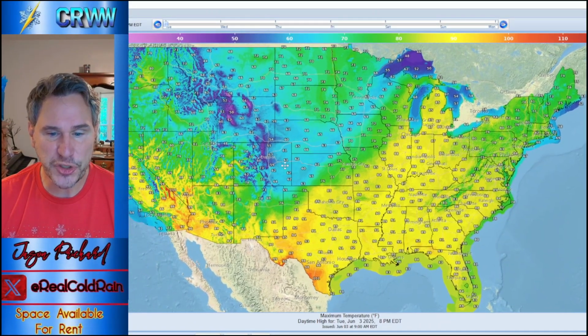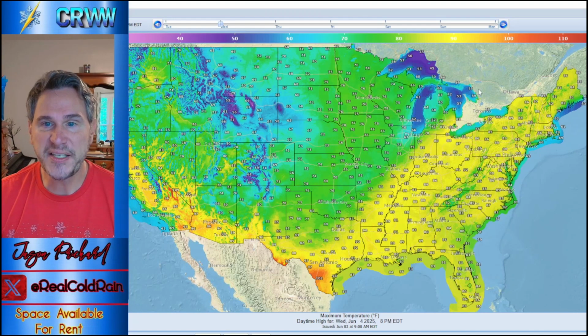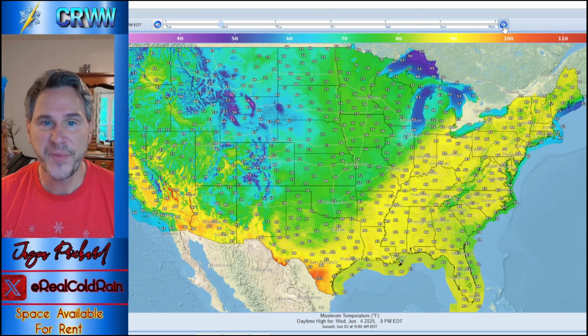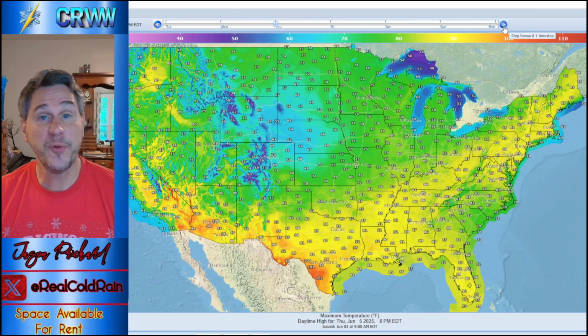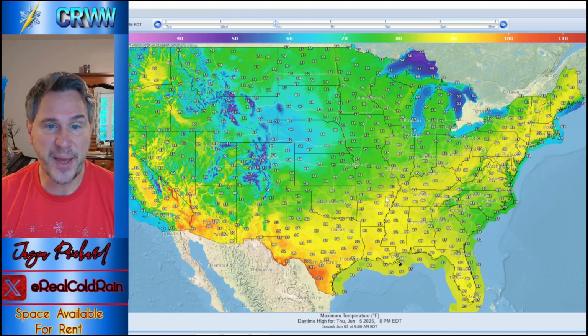Looking at temperatures as we go out over the next few days, we've already seen Tuesday, Wednesday, 80s up and down the East Coast, and hundreds down here along the border, but very chilly as we get back into the Rocky Mountains in these areas, and cooler 70s and 80s as you get on out into the plains and Midwest. And we start to see a little bit more of a zonal reflection of the temperatures as we go through time. 80s up into Maine, down into Texas.